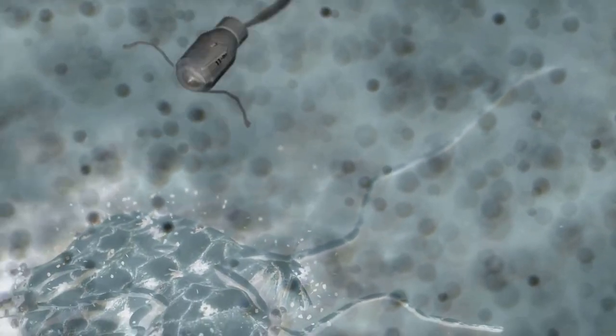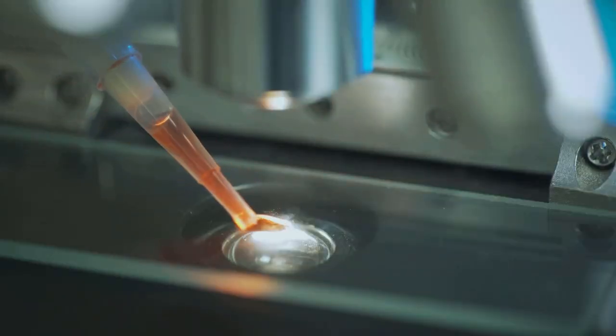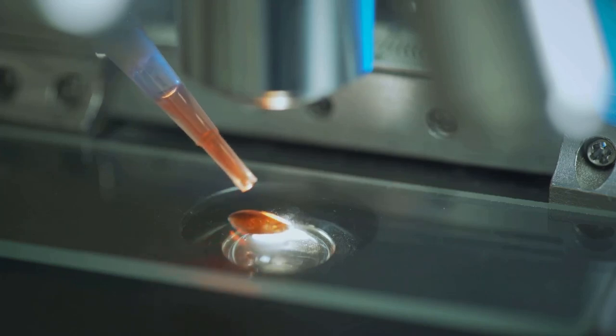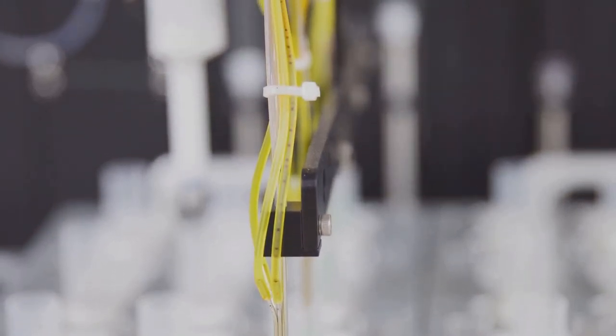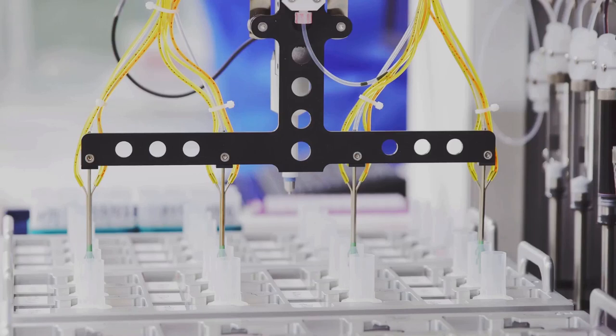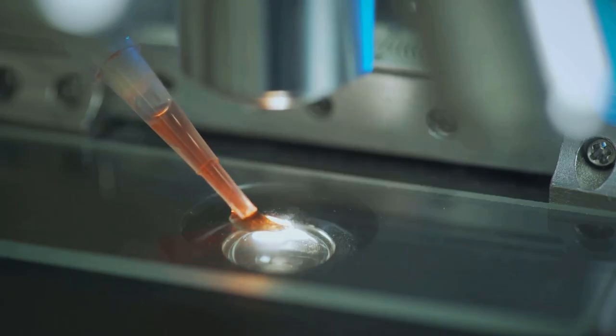Think of it as having a personal lab assistant that lives in your pocket. Got a cold? No problem. Drop a bit of fluid into the device and wait for it to tell you what's up, like having a doctor who texts you the results in real time. It's the fast food drive-through of medical testing, except way more accurate, and no need to wait for weeks in a lab queue.